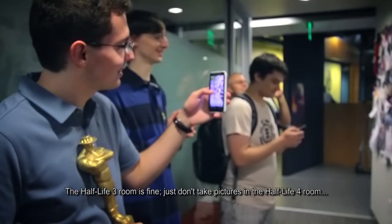The Half-Life 3 room is fine, just don't take pictures in the Half-Life 4 room. Of course. I see what they did there. Like funny comedy jokes. Lol.